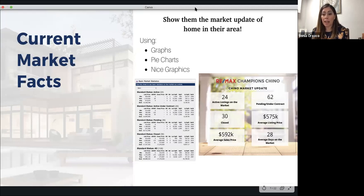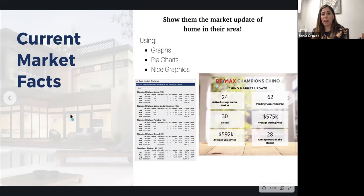A lot of times I'll get questions about certain communities. For instance, I just took a listing in Corona in the Trilogy area or community. I know nothing about that community. I've never been in that community, but she asked me, "Are you familiar with my community?" What do you think I said? Well, heck yeah, I am. Because I'm going to get familiar before I go. So it's important for you to get familiar.